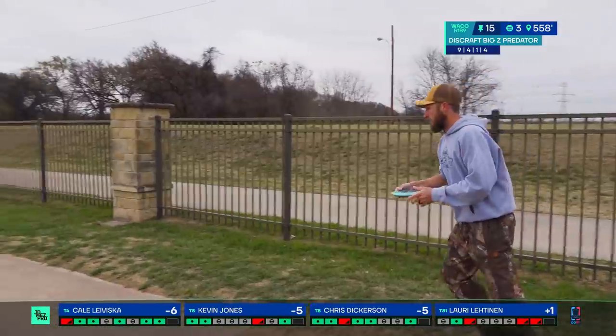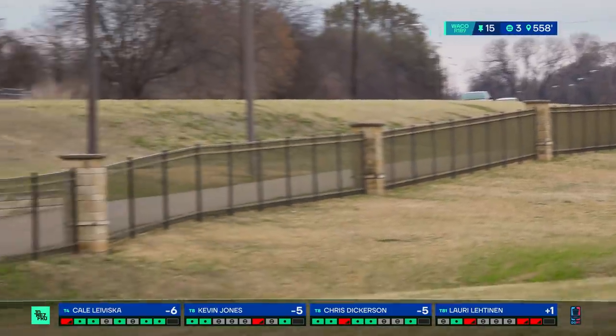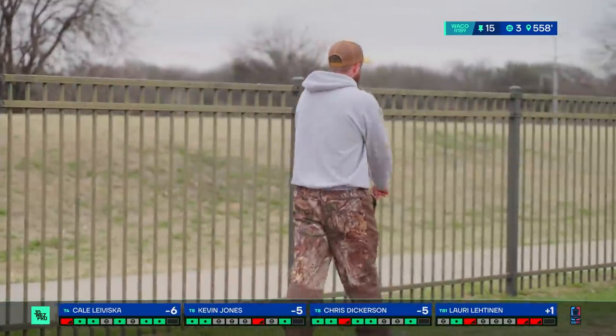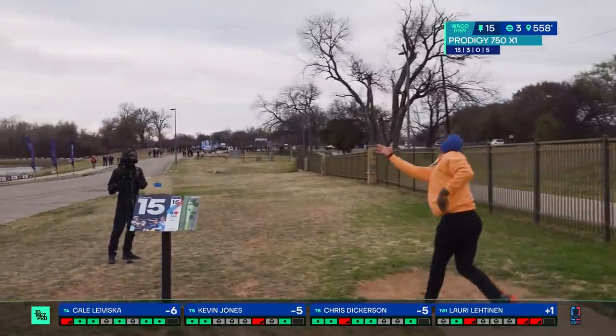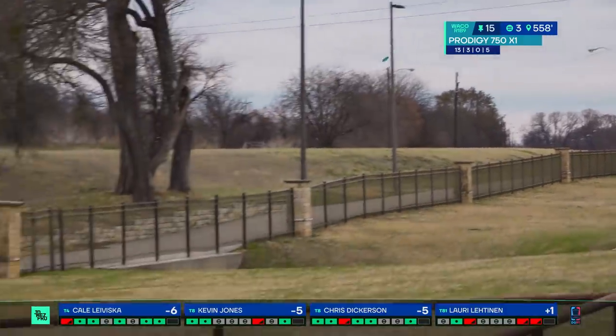4.53 average. I mean, this is a 558-foot quote-unquote par 3. Oh, boy. Did that stay in? Out of bounds. Safe? OB. And that was about as close as you can get using that wall. Yeah, totally. It's like the only thing you can really do. I think this is the play. Sure, but watch this. Lift, OB. Unless it hits the wall.